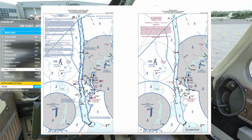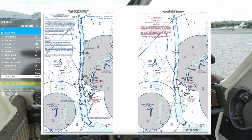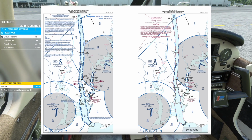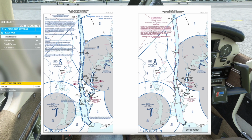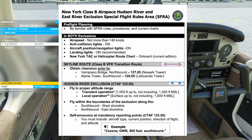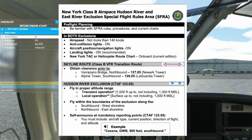The Hudson River Exclusion has special flight rules, and there is actually an online course by the FAA that's a 15-minute slideshow that explains it to you. So this is a corridor that's carved out over the Hudson River. There's actually a second corridor that's carved out over the East River that's primarily for helicopter traffic, but we'll be using the Hudson one. Over the Hudson is the Skyline route. That's inside of the Bravo and requires a Bravo transition. We won't be using that.